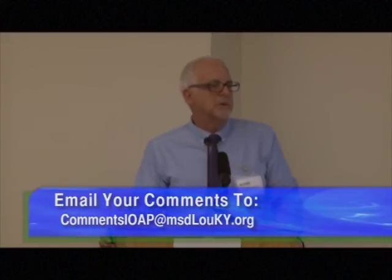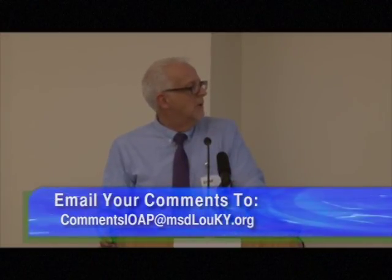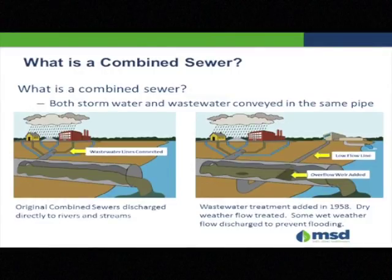Dry weather flow, again, when it's not raining, all that sewage flows to one of the 5 regional water quality treatment centers. But some wet weather flow is discharged to prevent flooding. In other words, the capacity is not there to get it cleared to the plant. The old collection system is small, and so you can see there's a weir that's constructed. So in the large pipes, when there's low flow, it flows to the plant, but when it's overwhelmed, then some overflow is discharged.